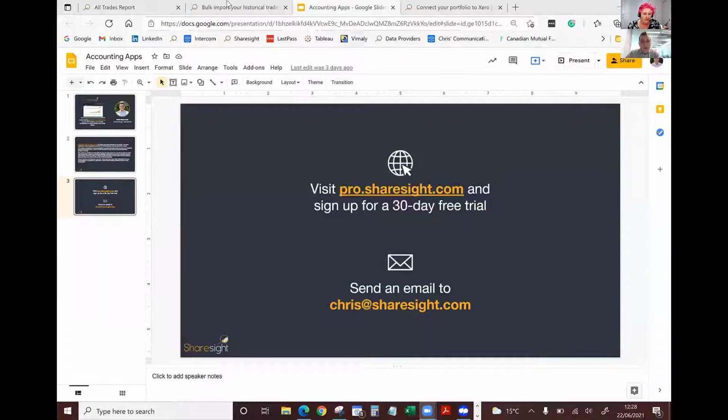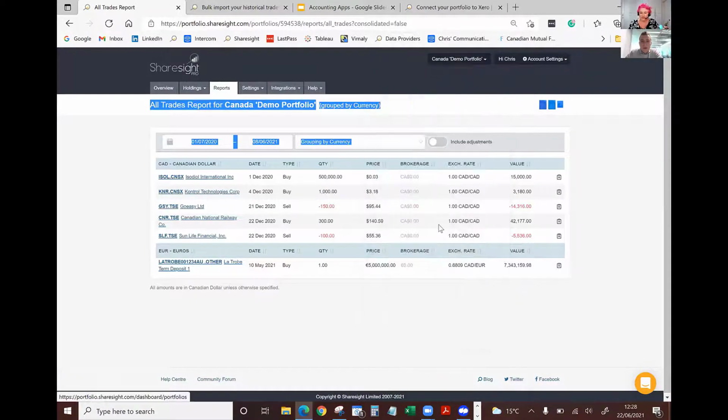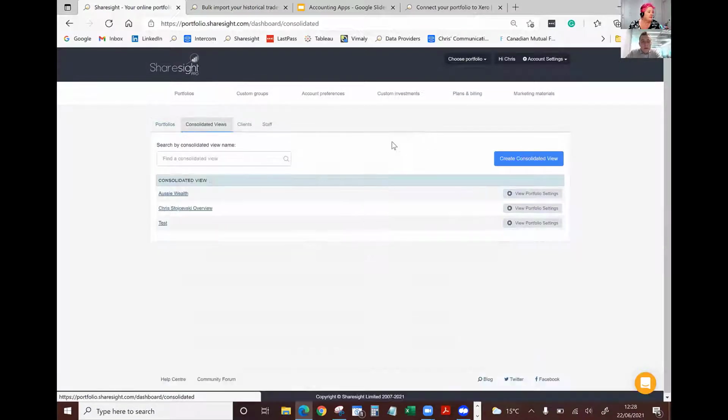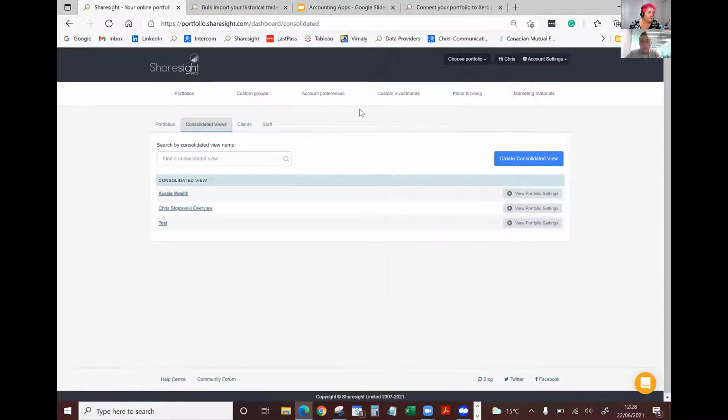I guess on an individual basis, it might be split up by their percentage of ownership as well. Yeah, that's a really good question. We actually do have consolidated views, so all the reports, with the exception of the tax reports, can be run. I can quickly show you how that looks, because it comes up quite a lot. This is the dashboard that an accountant would see if they were to purchase a Sharesight Pro subscription. How it works is you just create a consolidated view.